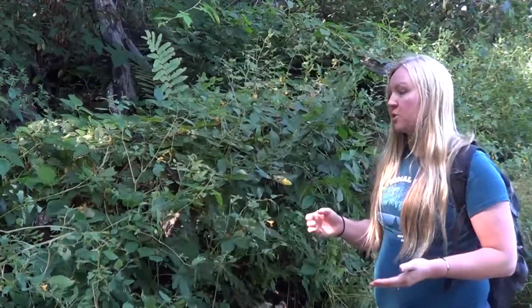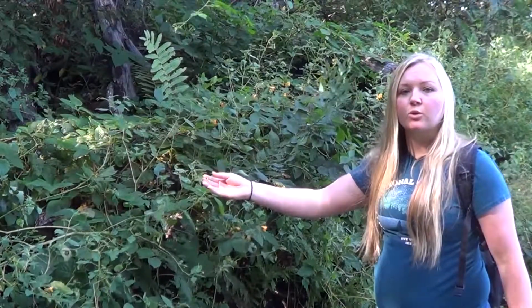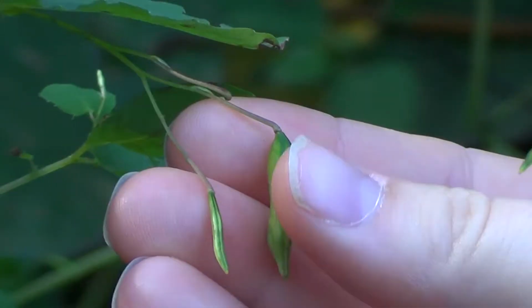This is another fun fall plant that actually is okay if your students touch it. It is called spotted touch-me-not or jewelweed. And the reason why it's called touch-me-not is because when you actually brush against these seed pods here, they actually will explode open. So just like this.